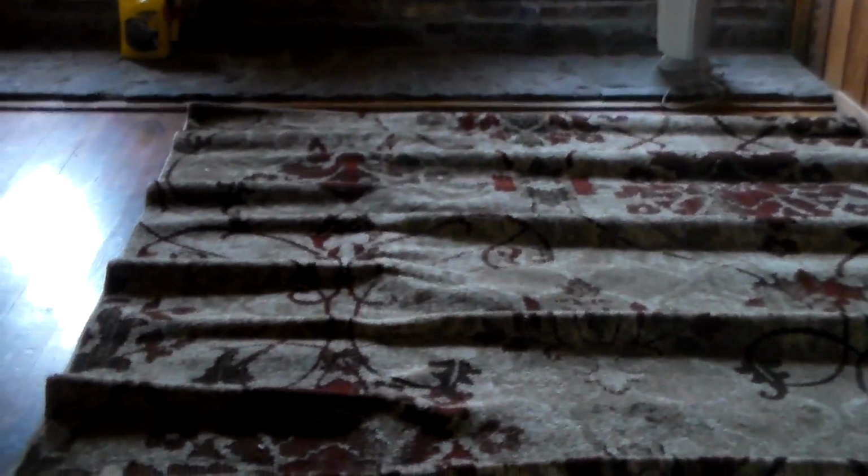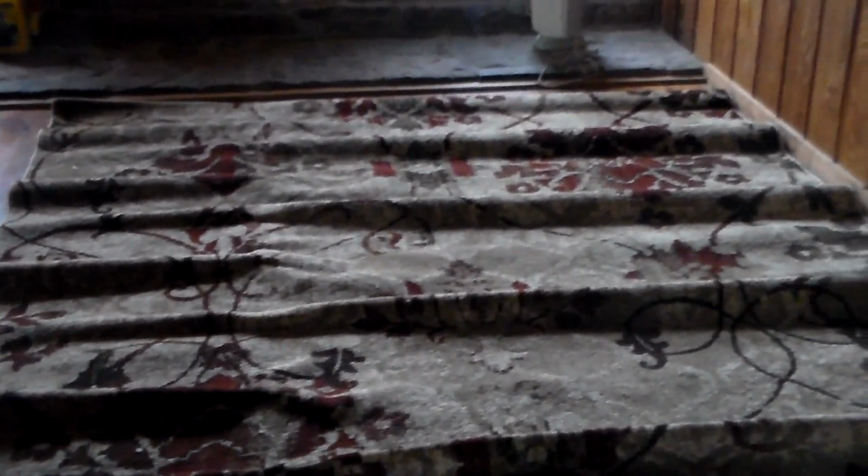See, the rug's kind of all buckled. I guess when you bind it up and ship it, it's going to take a little while for it to sort of relax. We need to turn the heater up a little bit. Sorry about that.